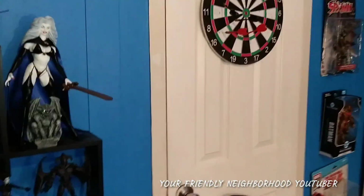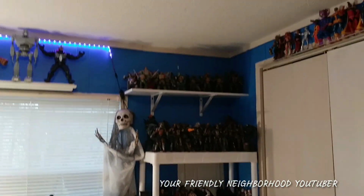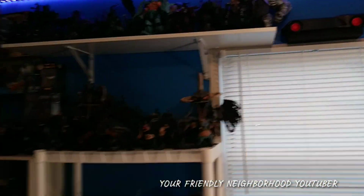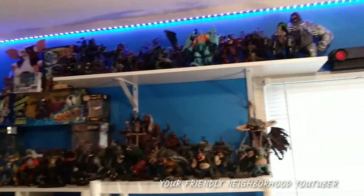But there you guys have it, guys. Bat, dartboard, and there you guys have it. There was my entire collection. Not too shabby, huh? Not too shabby. Maybe almost 3 years of reviewing action figures. Mostly have my entire collection. You know, I probably have sold off maybe 20% of my collection. But I still have 80% of my collection that I'll probably never sell off. I'll probably keep. But yeah, it doesn't seem like a big collection.